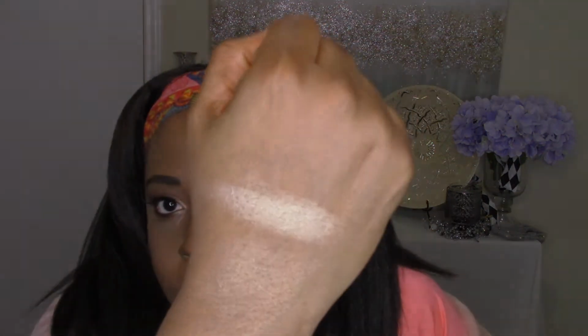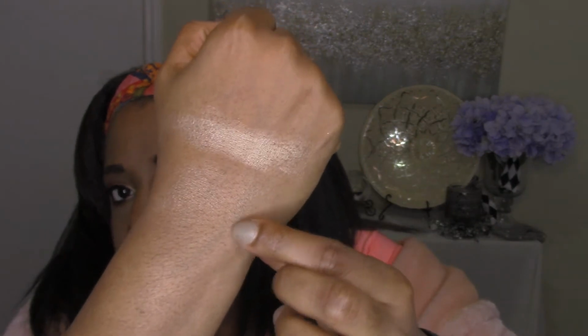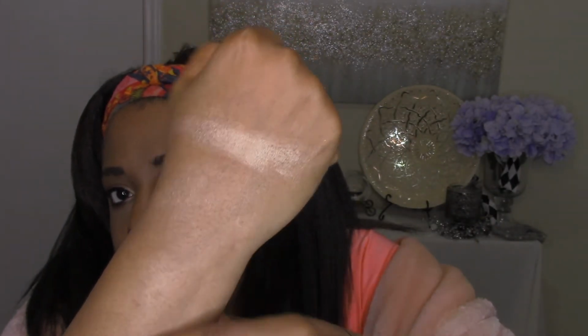And I love this. You can build it up to be like, whoa, in your face, but if you just take a little bit and distribute it evenly, then it looks like you have a bright spot, but it's not bright. So I really love how light that is. Okay, so the center part, this one right here, is full-on straight application, nothing else. Then right here, you see how it's diffused? I lightly brush it on, and that's what I normally do.